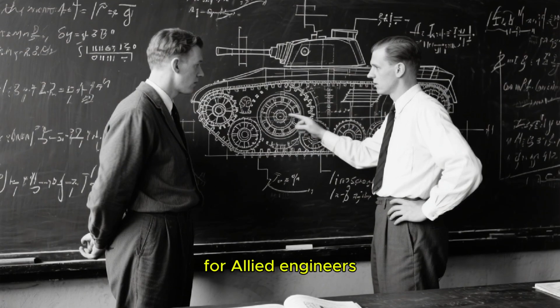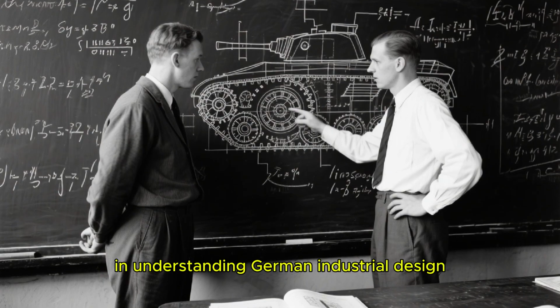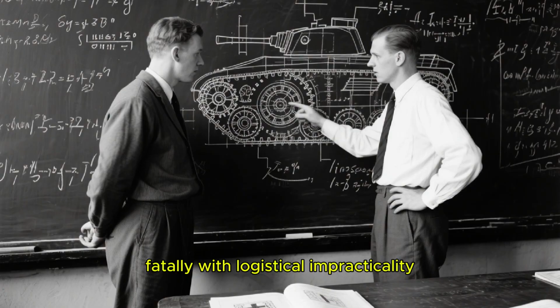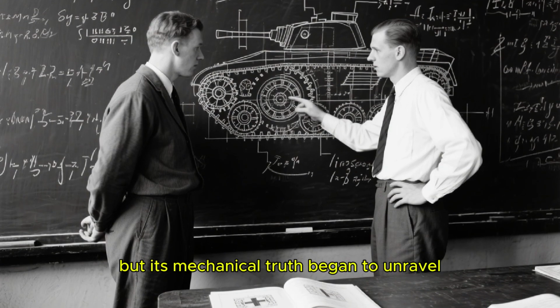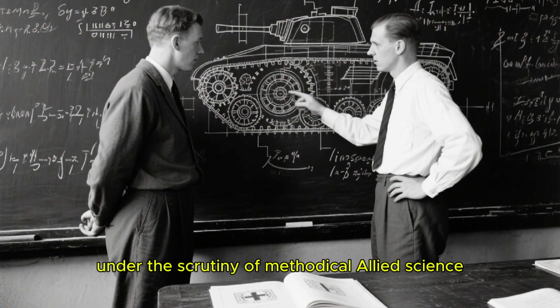For Allied engineers, the discovery marked a turning point in understanding German industrial design, revealing a machine where tactical brilliance clashed fatally with logistical impracticality. The Tiger's legend endured, but its mechanical truth began to unravel under the scrutiny of methodical Allied science.